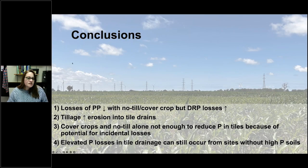So just to give you some conclusions, the losses of particulate phosphorus, which are represented in our total phosphorus, decreased with our no-till cover crop treatment, but our DRP losses increased. And although the farmer had cover crops on the fields, they didn't seem to stop these incidental losses associated with the surface broadcast of DRP in the fall.